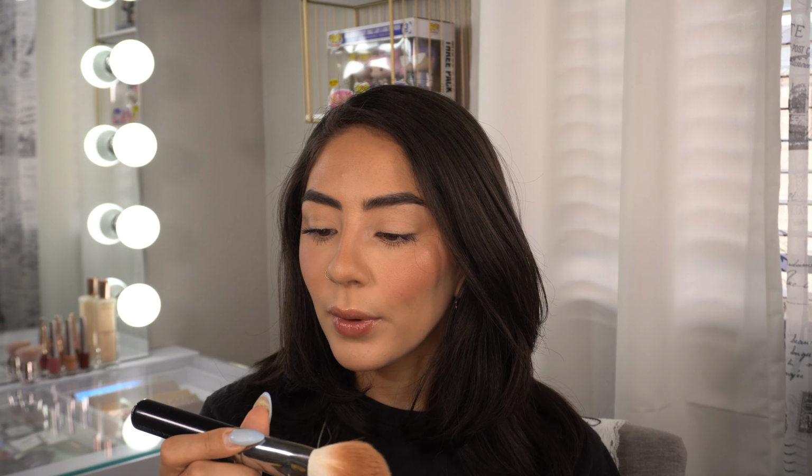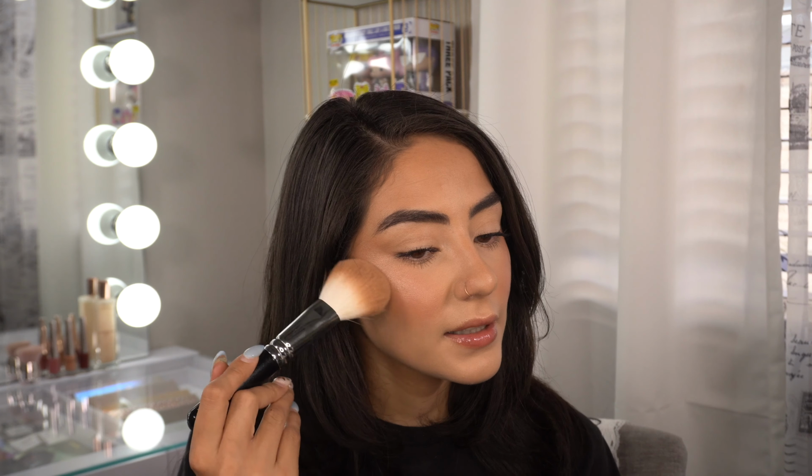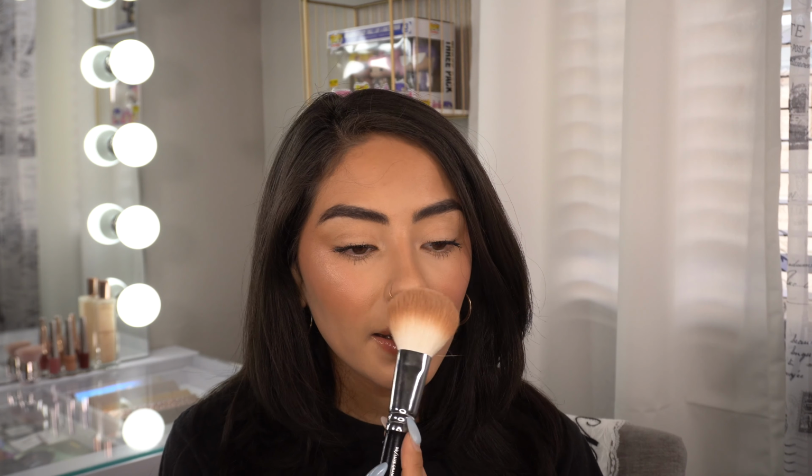This is the Zoeva 90 Luxe Grand Powder. I know it's dirty because I just used it, but this fits into my cheeks so perfectly to bronze on my forehead, down my neck, even the tip of my nose. I love this brush so much.